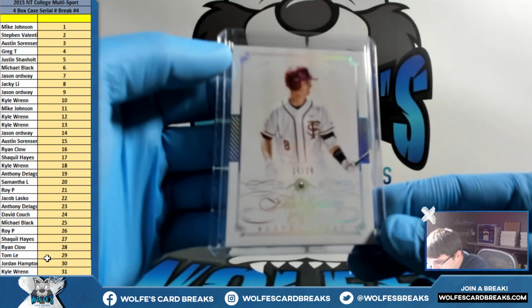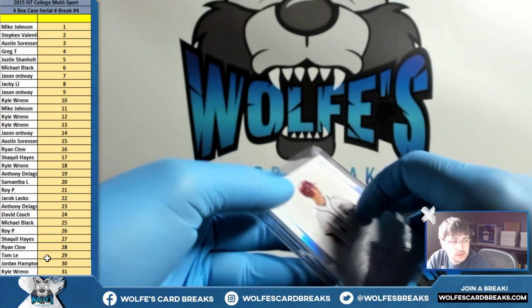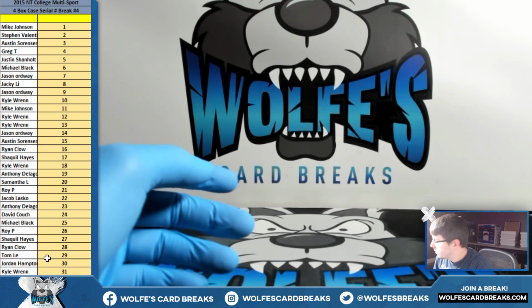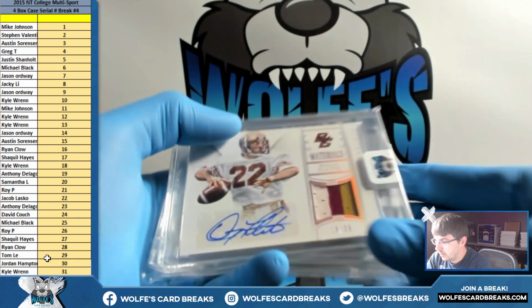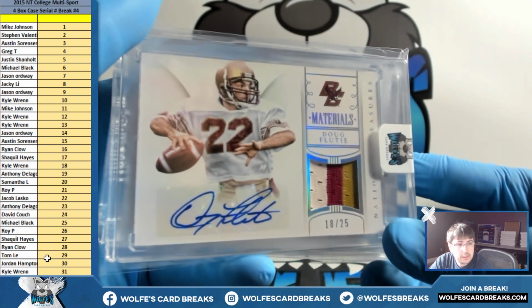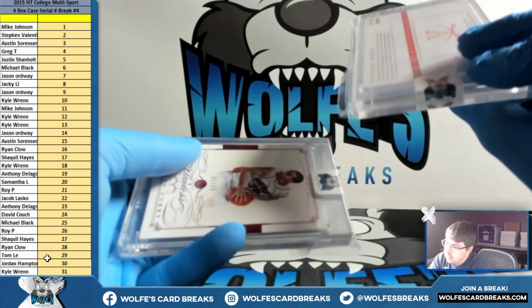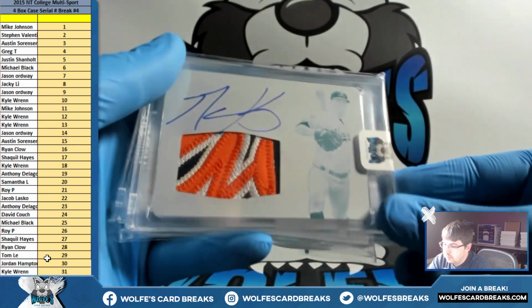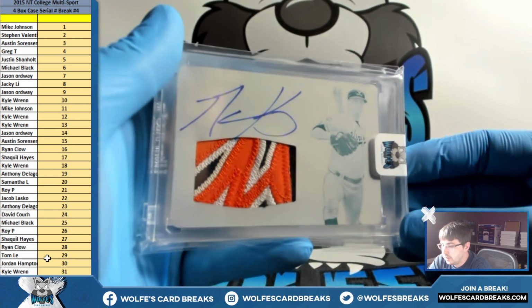We also had a flawless diamond. 16 out of 20 for the 16 spot. Doug Flutie, 18 out of 25, 18 spot, game used patch autograph. Nathan Kirby, 1 of 1 patch autograph printing plate.